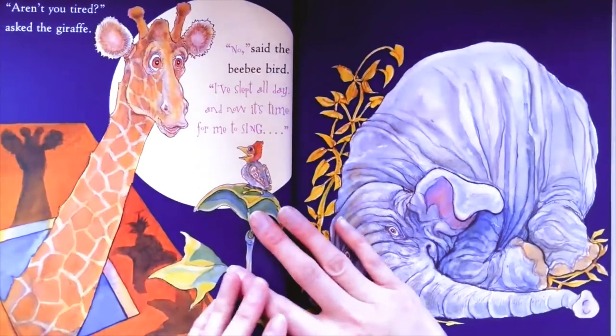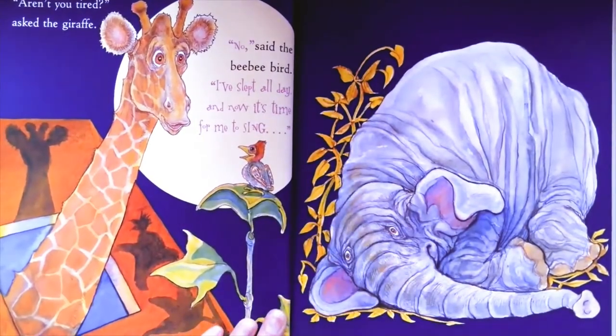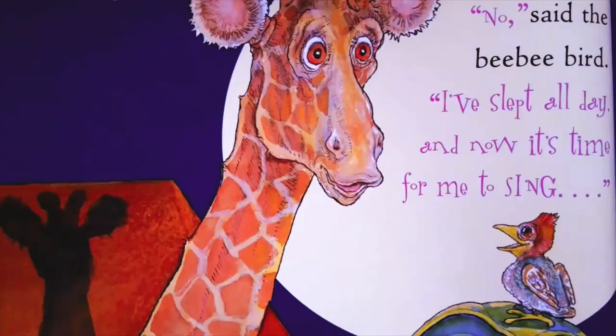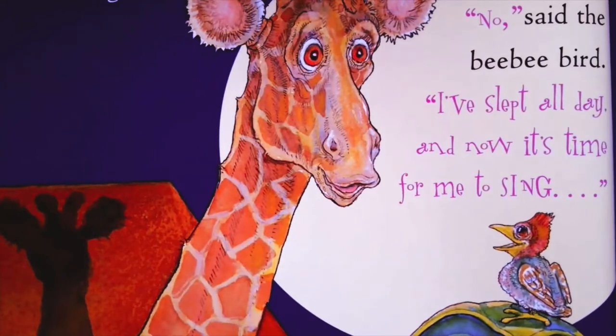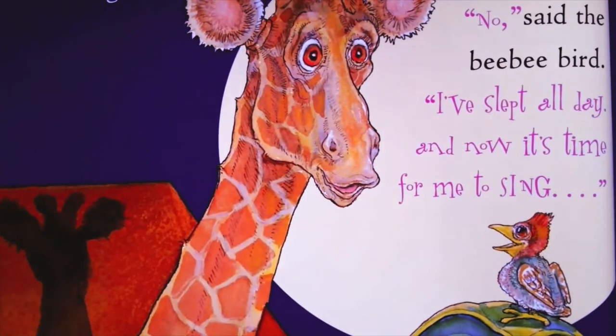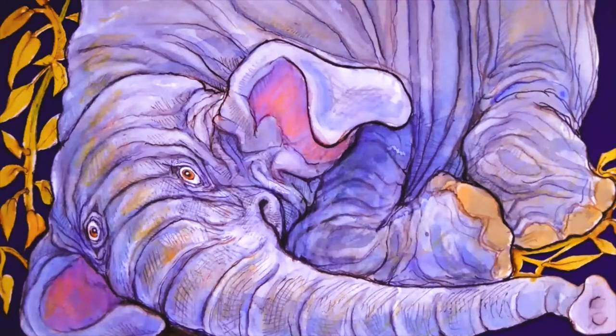Beebee, Bobby, Bobby, Beebee, Bobby, Bobby. Aren't you tired? Asked the giraffe. No, said the Beebee bird. I've slept all day, and now it's time for me to sing. Beebee, Bobby, Bobby. Beebee, said the elephant, and I am so sleepy.